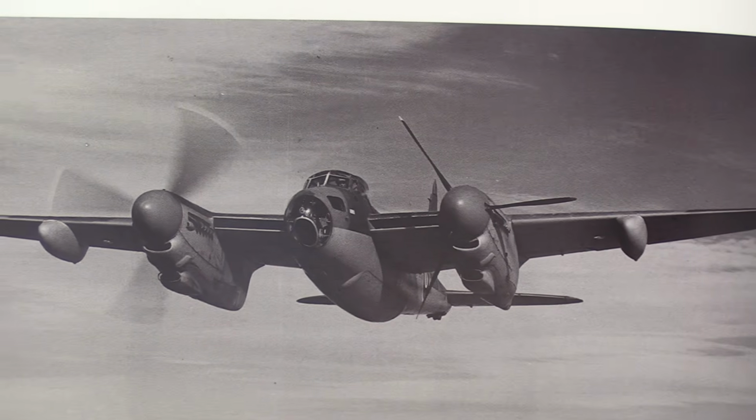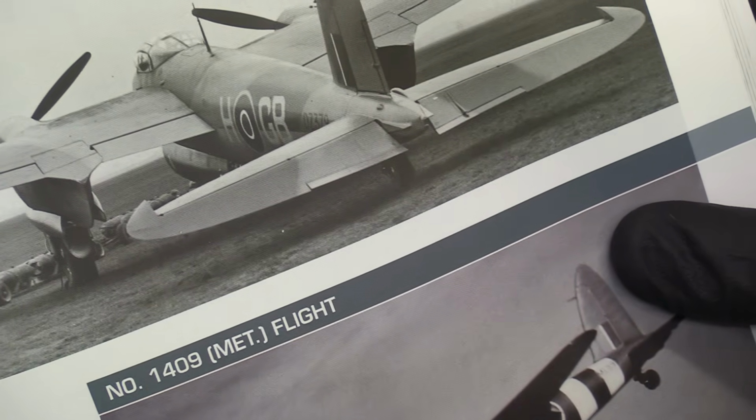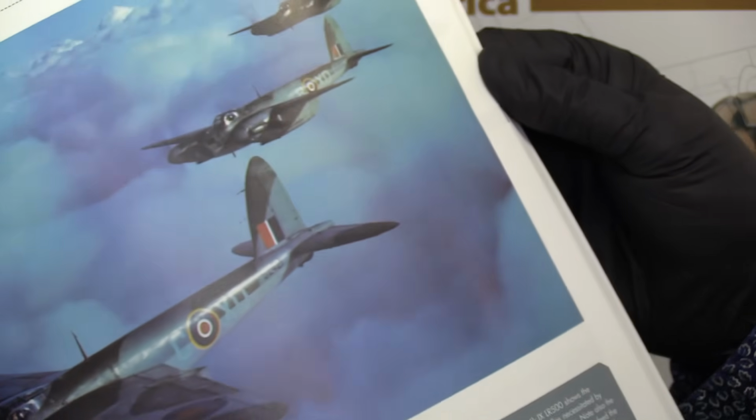Single engine capability being demonstrated with number one engine shut off. Look at that. Cool. It's a brilliant book, this, it really is. It's just a bit floppy, that's the slight issue. It's slightly tricky to show it to you. As I say, it's like a glorified magazine really. But the content is brilliant, got to say.